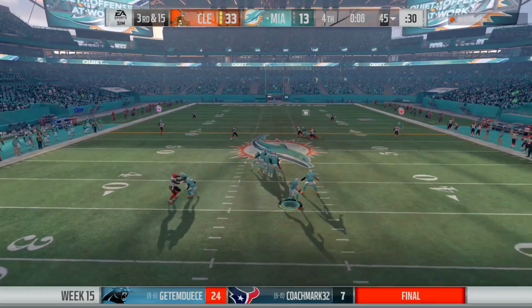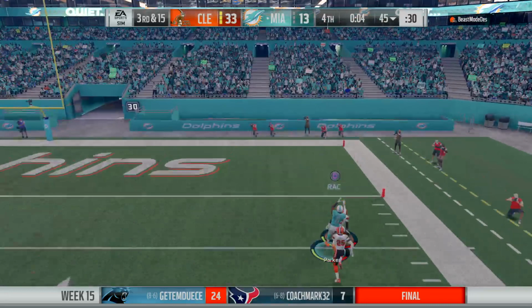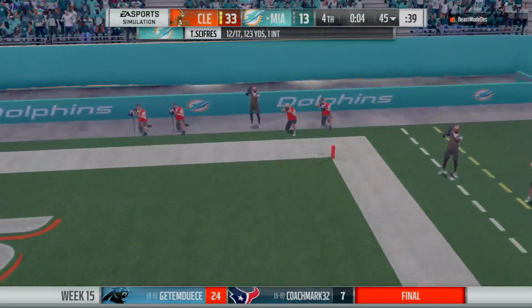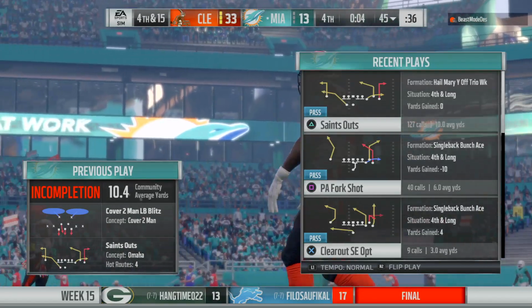They'll look to throw. Eluding the pressure right. Now a desperation throw deep downfield. And that will be incomplete. 4 ticks left here on the clock.